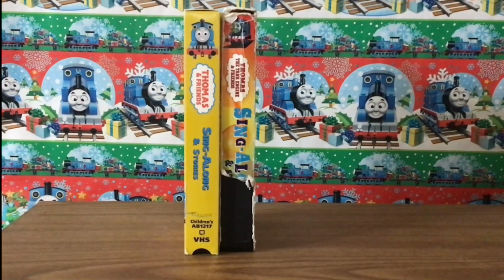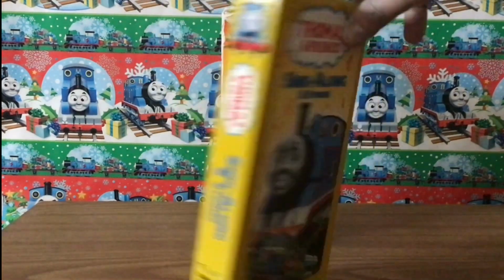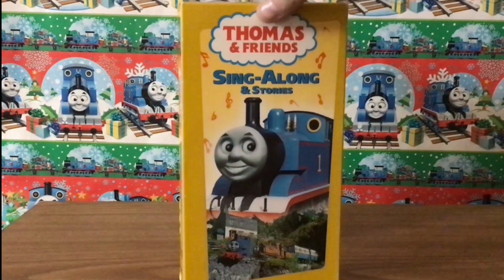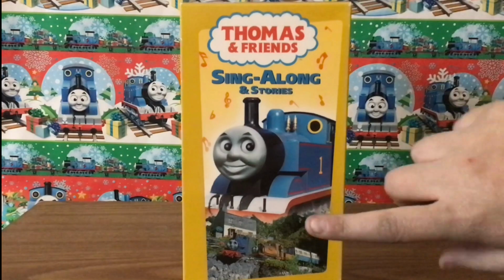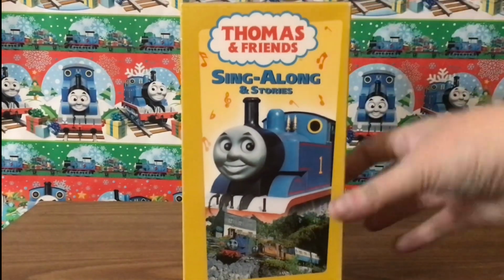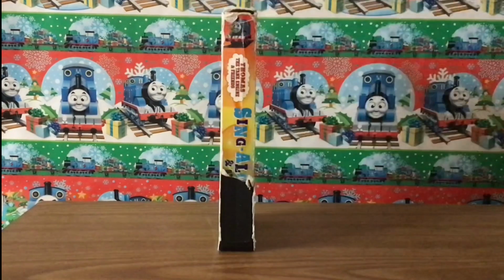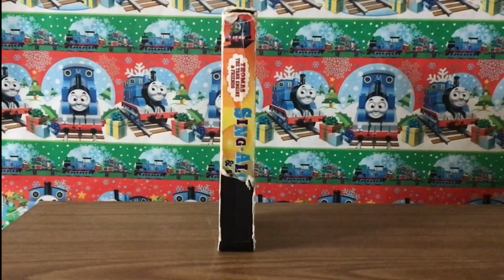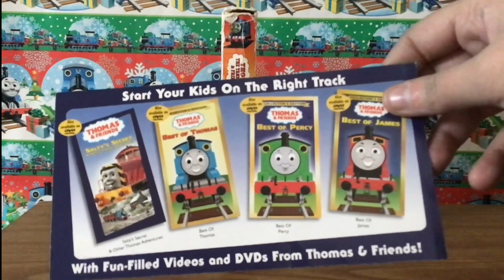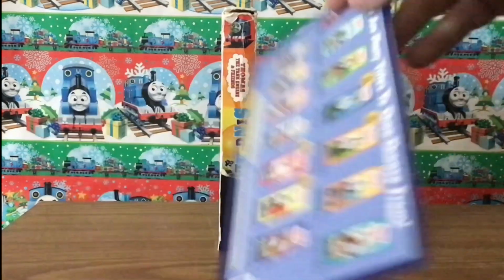Alright, now I have 2 copies of Sing Along and Stories. This one, once again, is the later 2000s print, but if you remember, I have a brighter yellow. This one is the darker shade of yellow, and it's no different. Actually, yes it is. I take that back. Not only is it the ink label, but as you see, there's actually an insert. And this tells you what tapes are on DVD or tape.